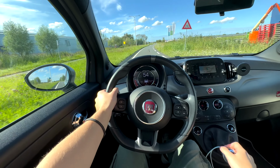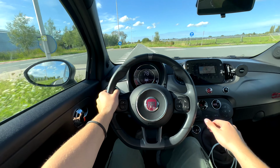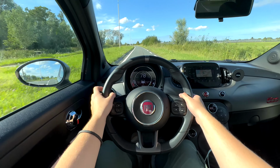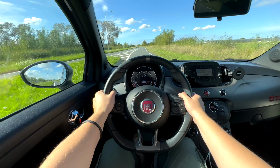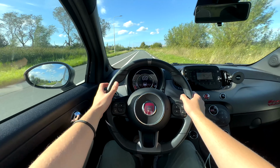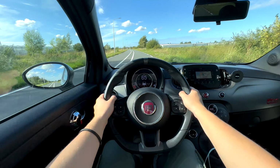So the conclusion of this car is that it is a quality car for the money you pay. It's a fun car to drive, it's a good car to drive, and it also is a very handy and comfortable car for this class of car.